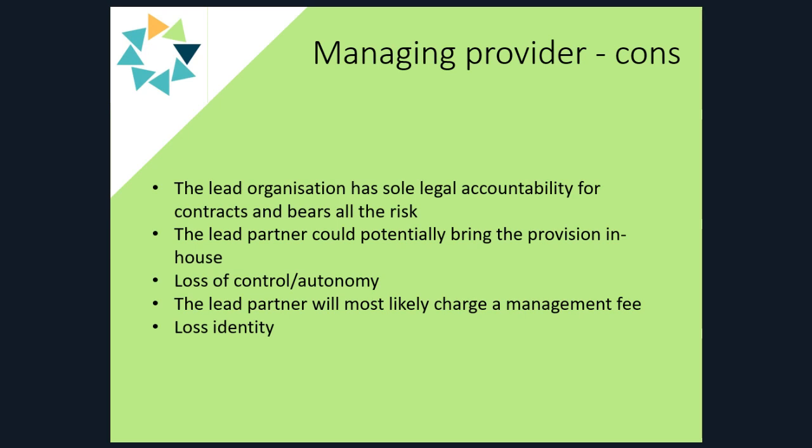Disadvantages include the lead organisation has sole legal responsibility for contracts and bears all the risk. The lead partner could potentially bring the provision in-house. There is loss of control and autonomy if you are a subcontractor. Financially, the lead provider will most likely charge a management fee, so you have less money to spend on delivering the contract. Loss of identity. Again, you may feel that you do not get the recognition that you deserve for delivering the contract because you are not the prime contractor.